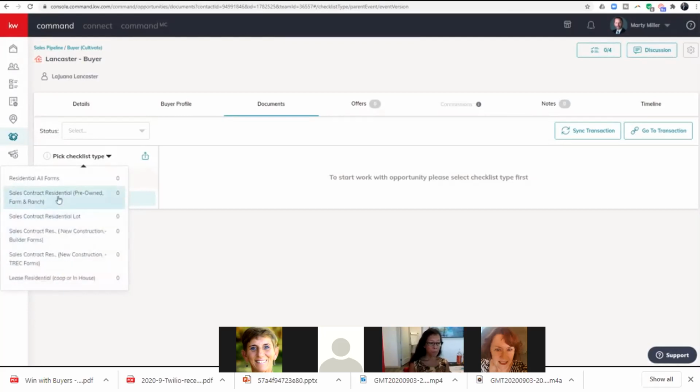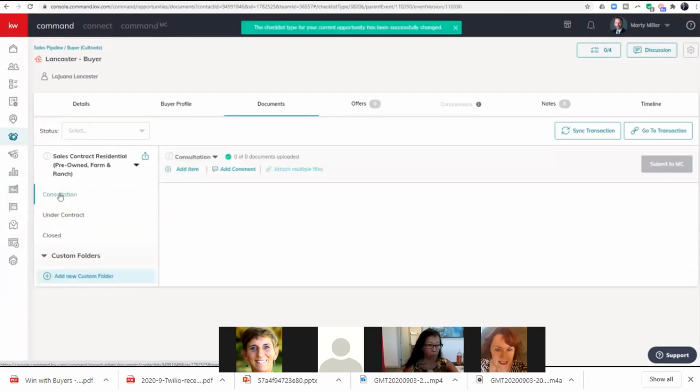So essentially, we're going to do the sales contract residential pre-owned. This is the lion's share of the work that I do, at least on the buyer side. As soon as I choose this checklist, I have 3 folders that open up below. Each one of these is considered a folder. I've got a consultation folder, an under contract folder, and a closed folder. Right now the consultation folder doesn't have any checklist items in it, but it's available for me to add items to it.